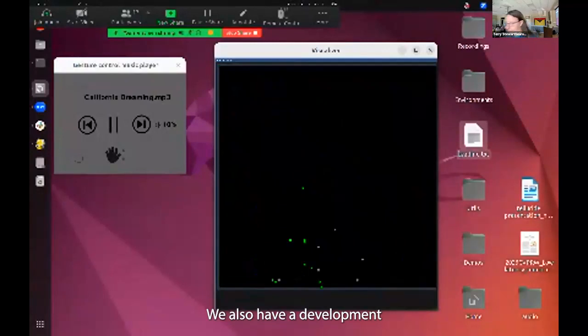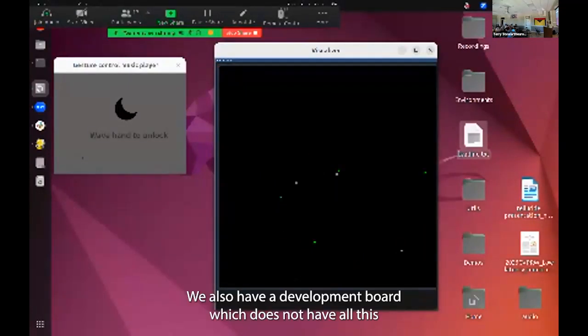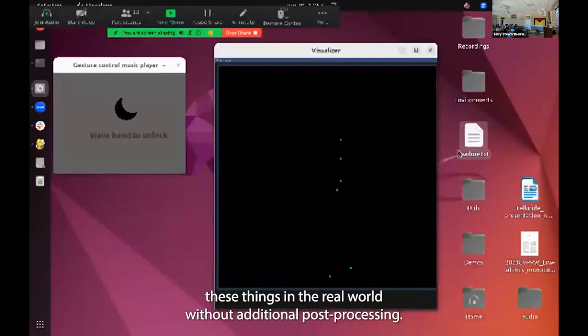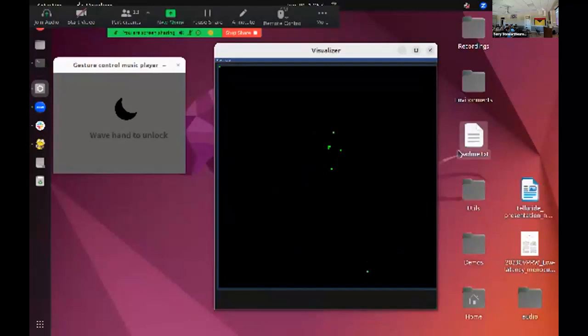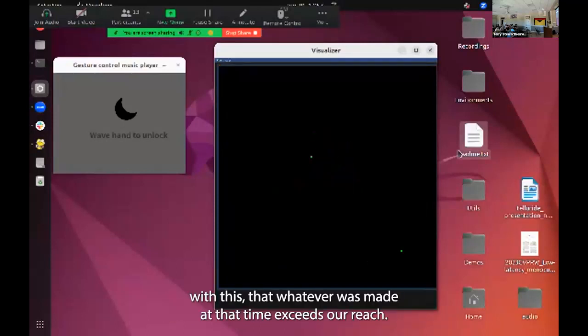We also have a development board which does not have all these extra peripherals. And that is to actually validate whether you can realistically deploy these things in the real world without additional post-processing on a PC or something like this. You would get a better sense of how much total power you would be burning, but I don't have that number.